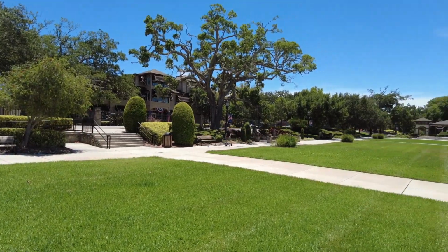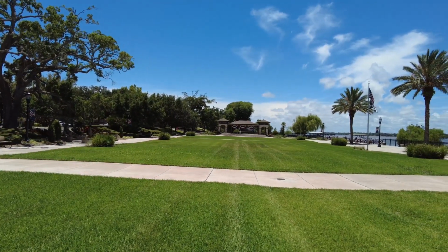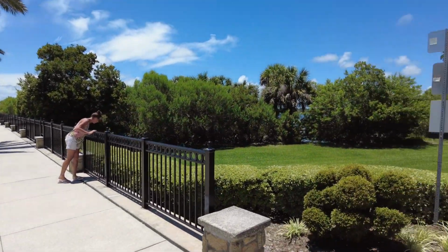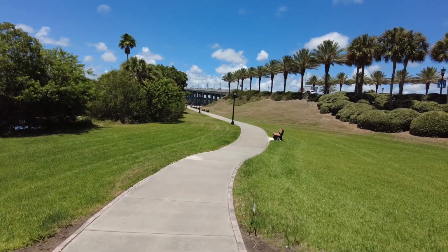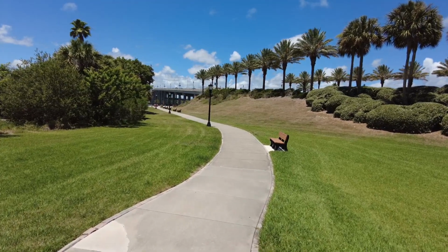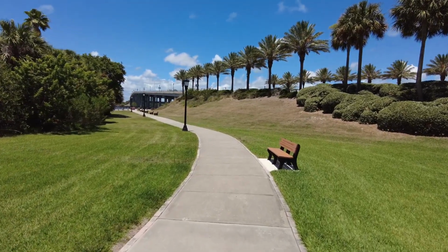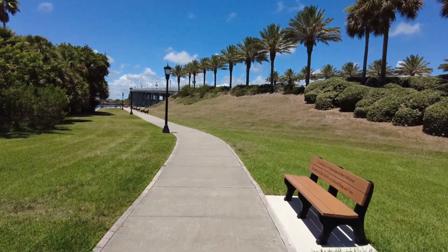All right, let's finish up the tour. What we're going to do is take you down the sidewalk to the Intracoastal Waterway and end this tour of the Casements, because when you visit the Casements, make sure you of course go inside the building, but also take a walk around the grounds and come down to the Intracoastal Waterway.